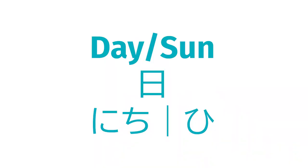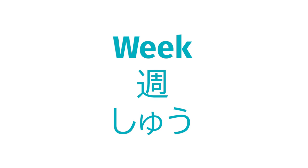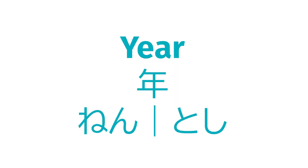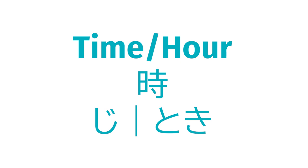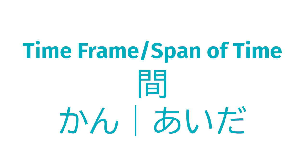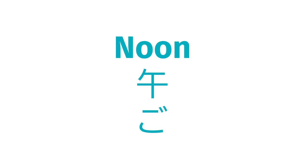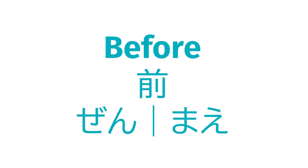Day, sun. Nichi, hi. Week, shu. Month, moon. Getsu, tsuki. Year, nen, toshi. Time, hour. Ji, toki. Time frame, span of time. Kan, aida. Minute, part, to understand and to divide. Bun, wakaru. Noon, go. Before, zen, mae.